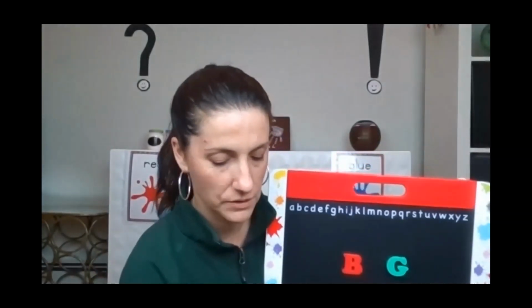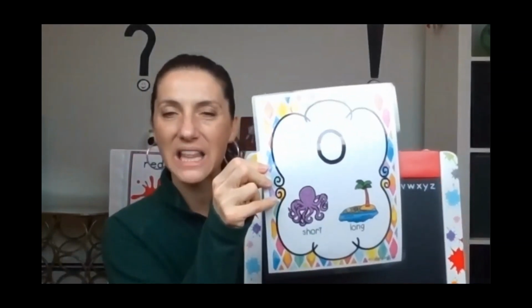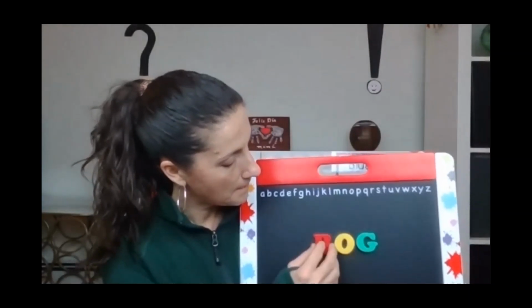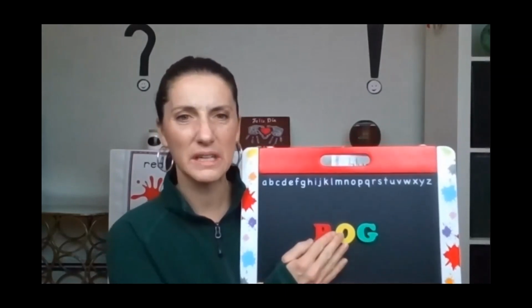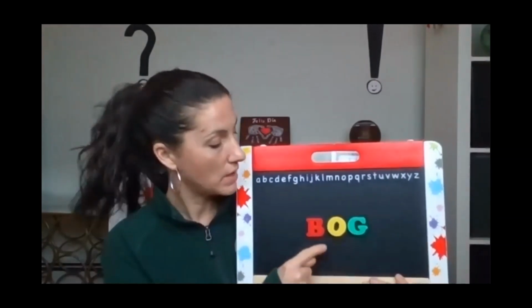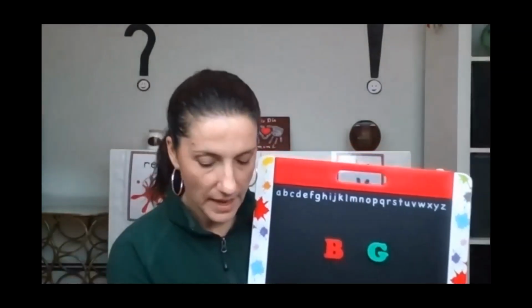Let's do this one. What is the short sound for O? Sounds like octopus. Octopus. And what would this be? B-O-G, bog. Now this is really not such a common word. You'll see as you get older, you are going to even have to sound out words that are not really words just to know that you can sound them out. This is B-O-G, bog.